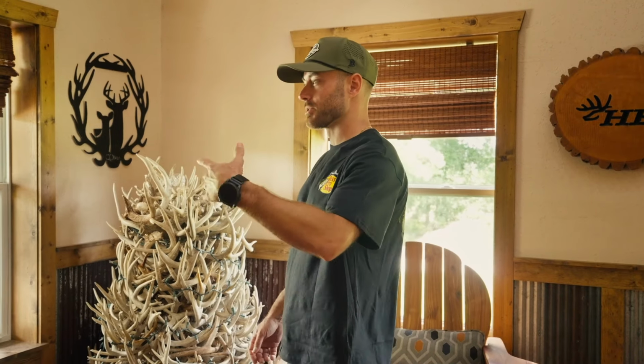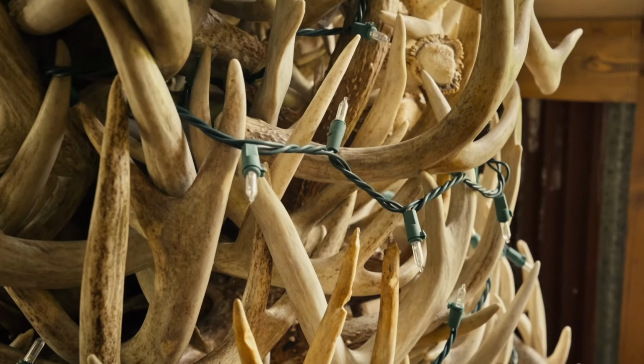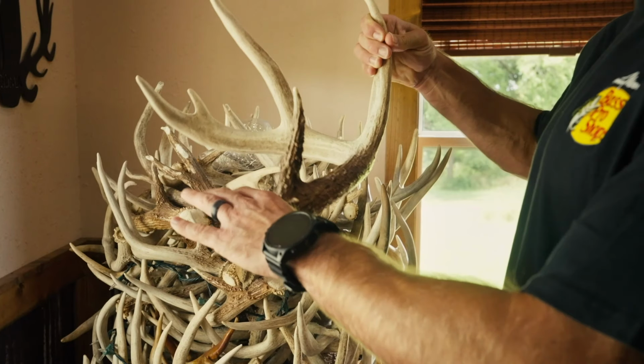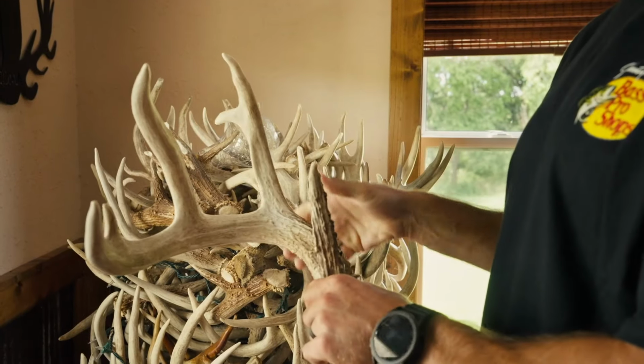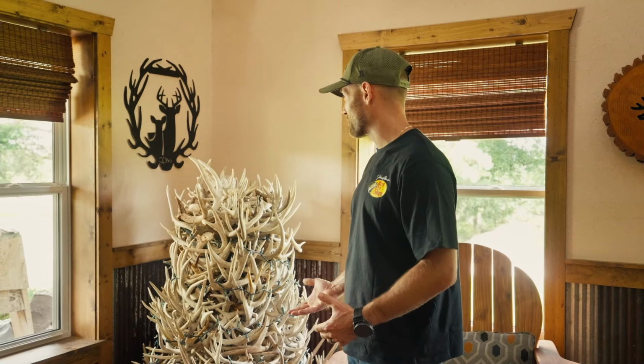So once you step in the door here, the main thing that most people notice is this shed tree that my mom put together. We had boxes of sheds kind of all scattered throughout the house. She got tired of moving them out of the way or just collecting dust. So she built this awesome shed tree, which is great, except for when you want to go find an antler that you're looking for, and you got to dig through the whole thing and kind of disassemble it.